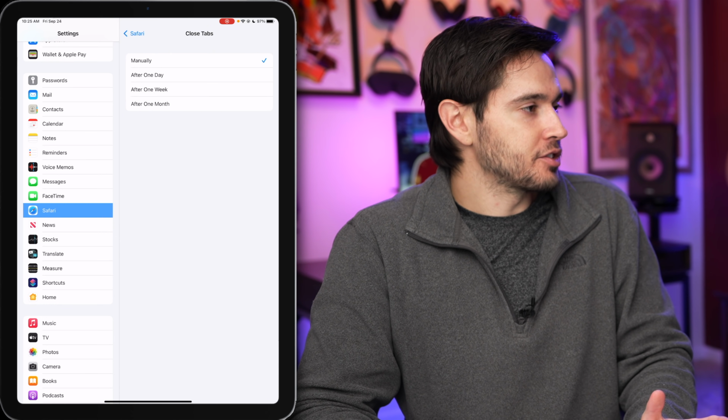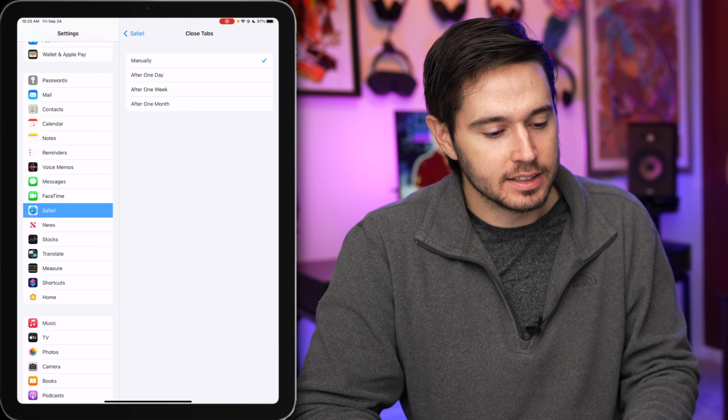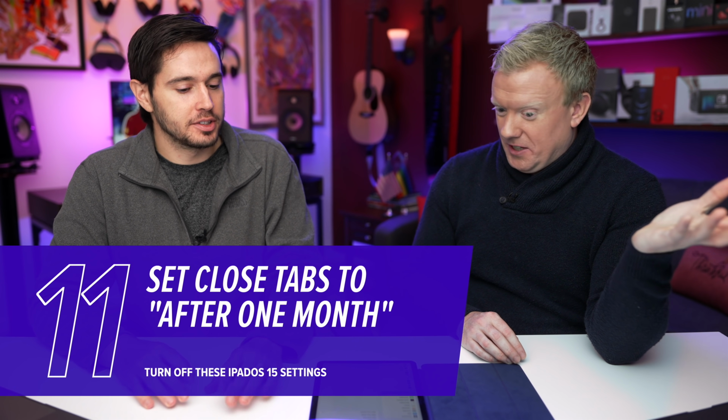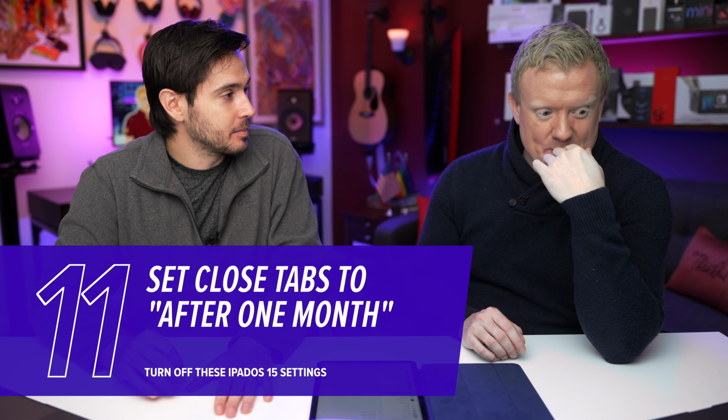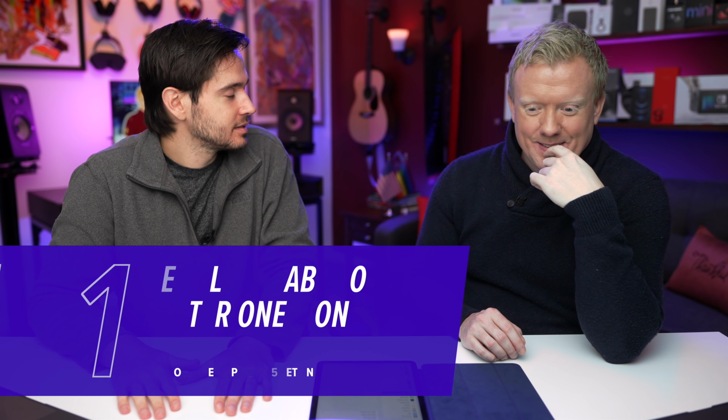I am a person who leaves open my tabs. Tab hoarder. I just switch this to after 1 month. Otherwise, I can end up with hundreds of tabs. This will automatically close the same page, a lot of times the same page. I've got 25 ESPN MLB standings pages on my iPhone. It's important. So this will automatically close those tabs after 1 month. You're not going to miss them, I promise. And you can always go back to ESPN.com.